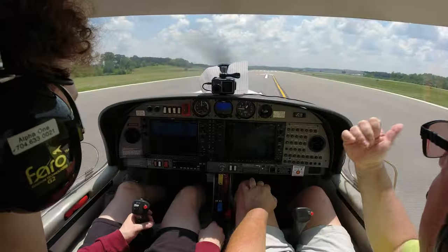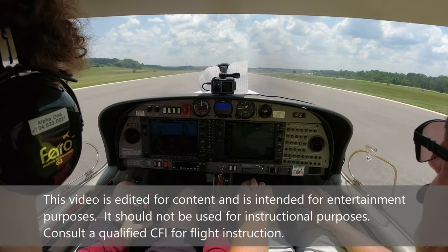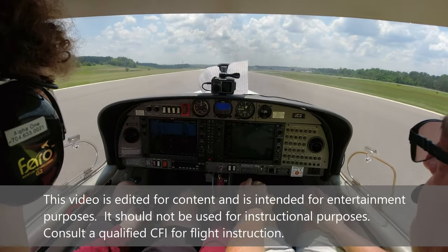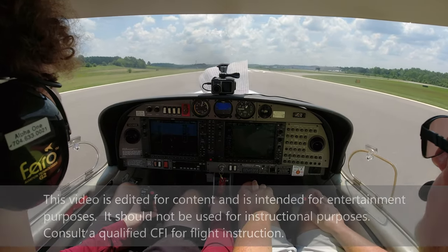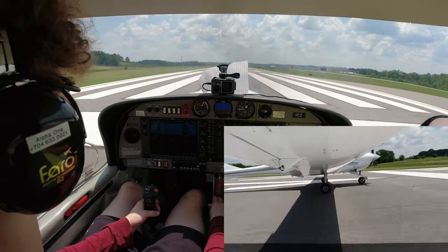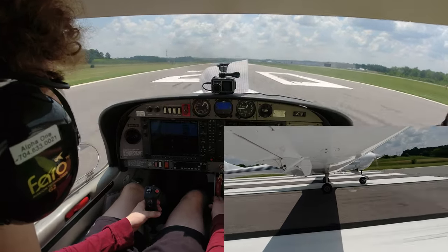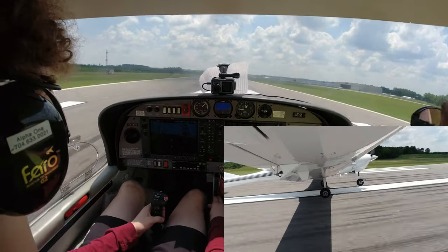Okay, let's rock. Nose straight, there you go. All right, now just ease your power on up. Heels to the floor. Nice and easy on the rudder pedals. Little right rudder, more right, there you go. Oh, and rotate. Oh, there we go.